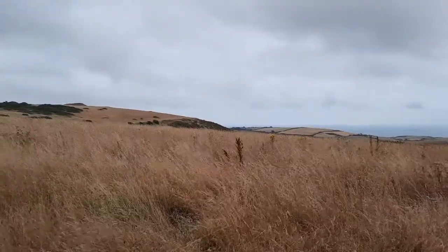It's the main road just over there into Osmington. So I think that's about it. That is my walk today. Let's see how we go.